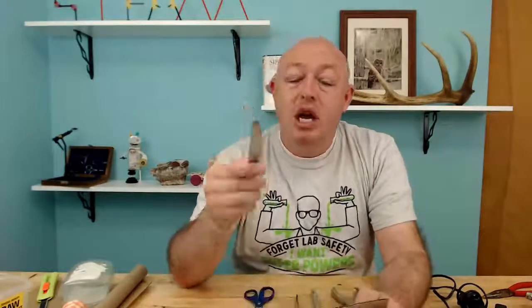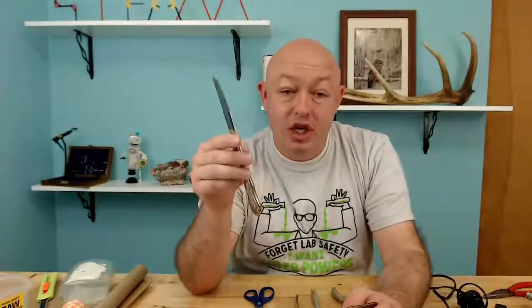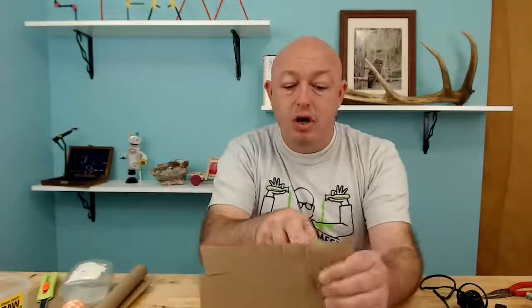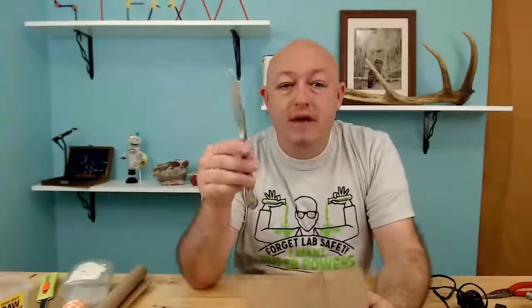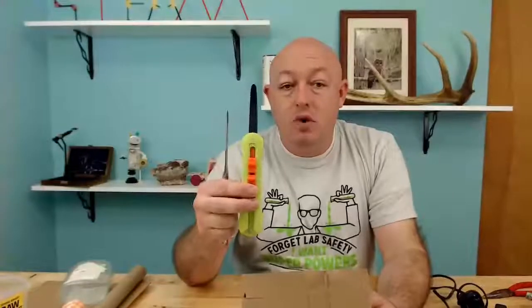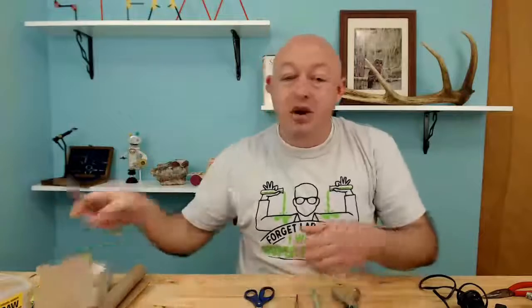Now watch. If you get a serrated butter knife, which once again I got at the thrift store, it will slice through cardboard almost as well. So I would definitely include a butter knife, or if you can afford it, this $12 cutting knife for cardboard. You will not regret the purchase, but butter knives also work fantastic.